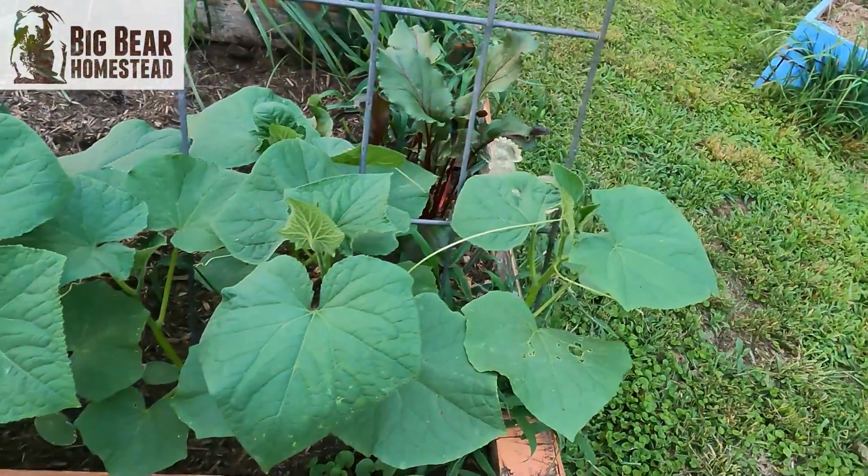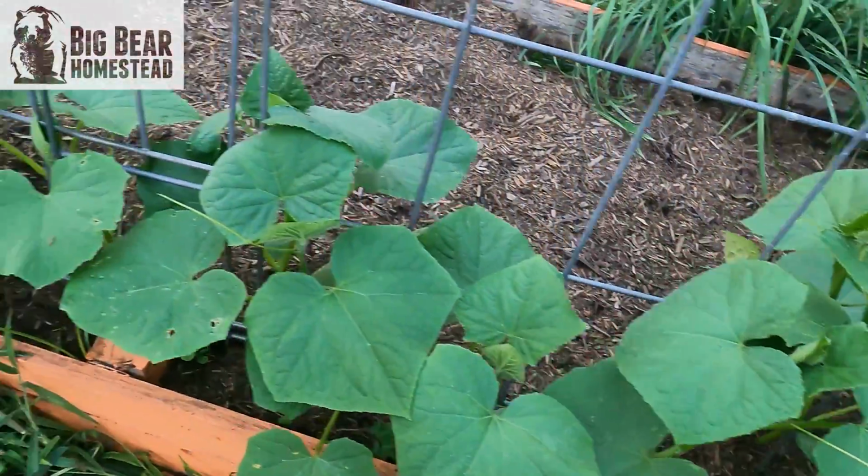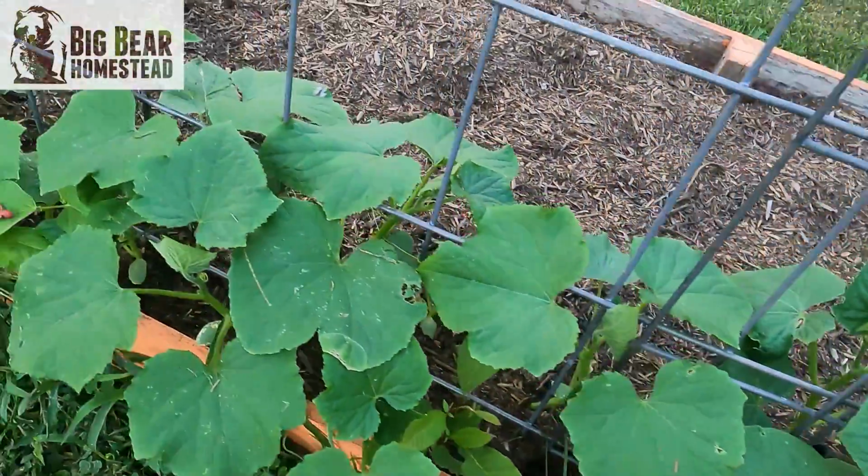I mean, we're still going to get August, but I think we have plenty of time for these cucumbers to grow, get up the trellis, and harvest them before it gets super hot. They're starting to throw out their tendrils, so I'm going to train them to go up the cattle panel.